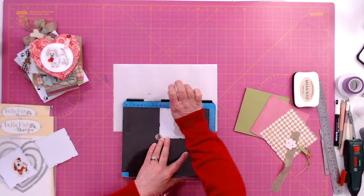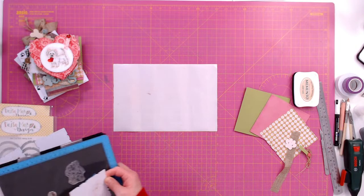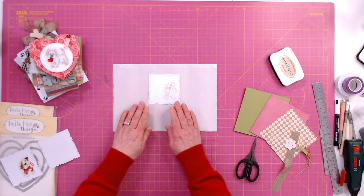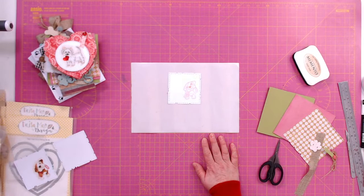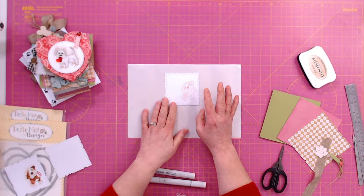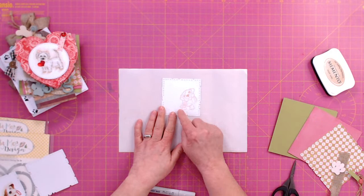Okay, so what I've done is, I'll show you all now. I've stamped him in desert sand because gorgeous. At the moment I'm really into no line colouring. I'm going to give you a little bit of a heads up how we start off. You can buy no line stamp pads as well, which is a greeny grey colour, but for camera purposes today, I've used the desert sand.